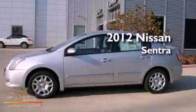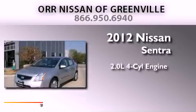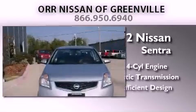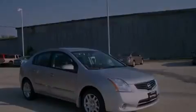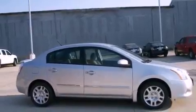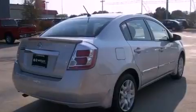This is a brand new 2012 Nissan Sentra. It features a 2.0-liter four-cylinder engine and an automatic transmission. Its top features include a rear window defroster, keyless entry, an electronic throttle, a rear spoiler, a security system, 12-volt power outlets, tinted glass, a low tire pressure indicator, rear impact crumple zones, and power windows.